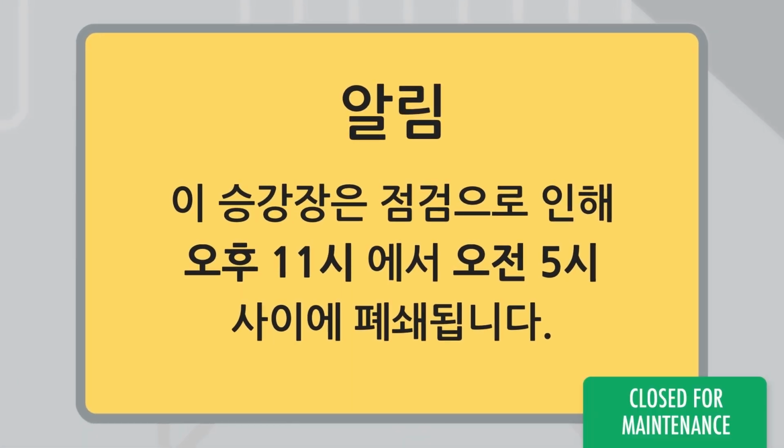The notice reads, "This platform will be closed for maintenance between 11 p.m. and 5 a.m." 이 승강장은 점검으로 인해 오후 11시에서 오전 5시 사이 폐쇄됩니다.